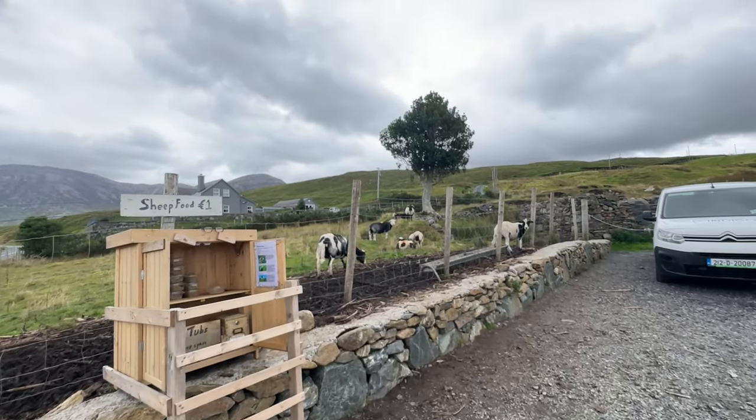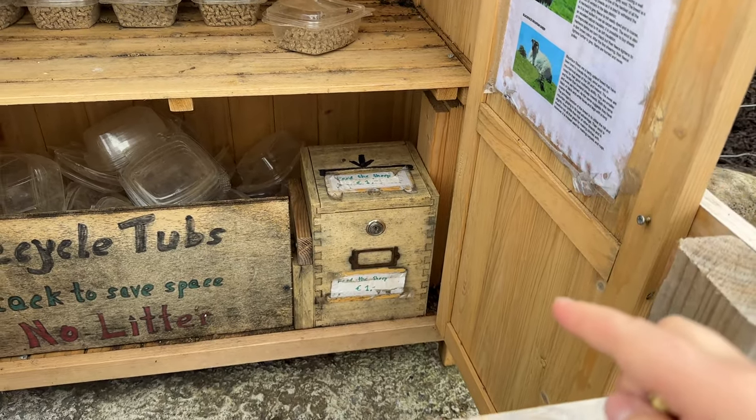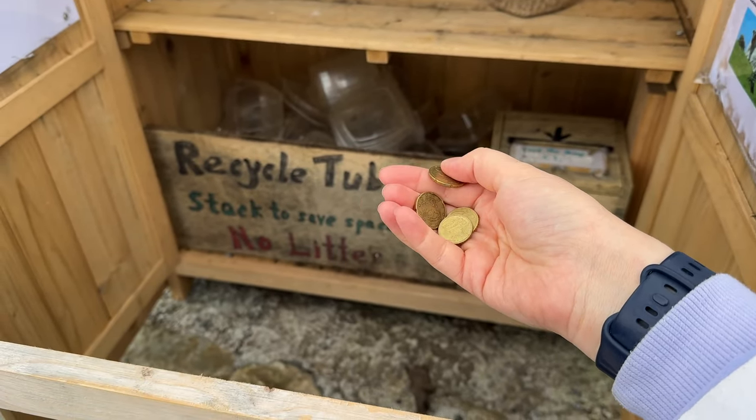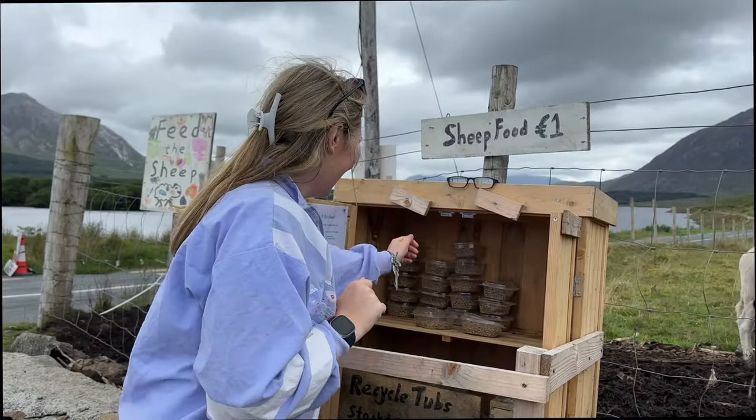Hey y'all. So how it works is it looks like it's an honesty box. So you pop them in. So I have 60 cents, you 50. Should we just give them 110? Let's feed the sheep.